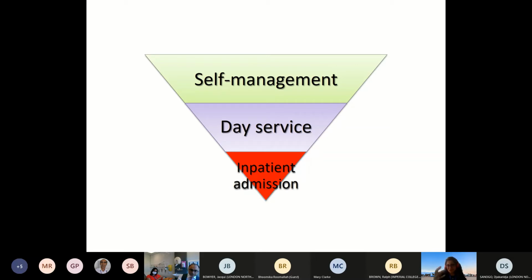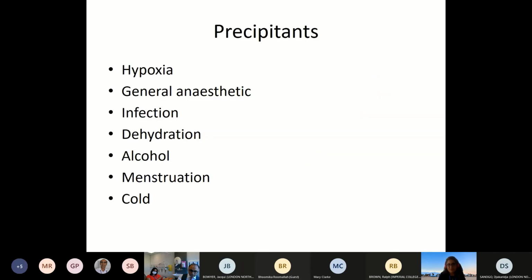As I say, the vast majority try and manage at home or use the day pain service, and then there's a small proportion that end up coming into hospital. Precipitants for a crisis include hypoxia, anaesthetic, infection, dehydration, alcohol, periods, cold, stress. All these things can precipitate a crisis.